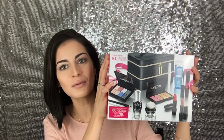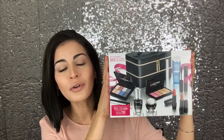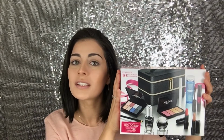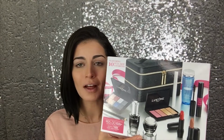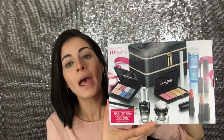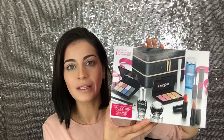So this is the actual box. You can see you're getting a lot of product. It's a $422 value that you get for just $65 with any purchase from Lancome, any purchase over $35. So definitely a great value. The size of the box is cute. I will show you the case in just a bit. And they have 2 colors. So this is the Cool, which is the glam, and they also have a warm, which is a glow. So whether you want to glow or glam, they've got you covered.